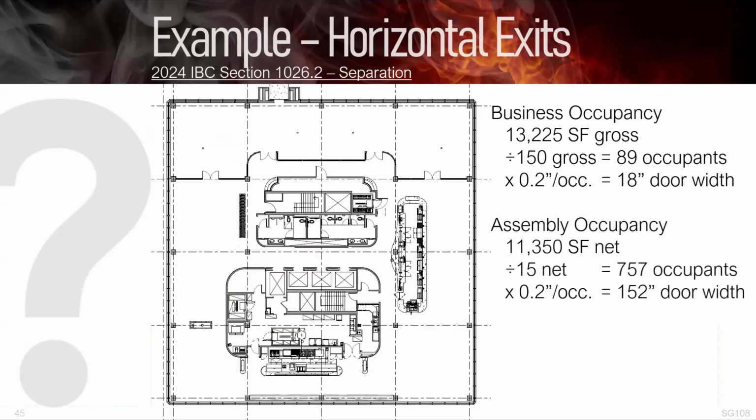But what if we wanted to change that to a restaurant? So we have this 12-story office building. We want to put a restaurant on the 6th floor to serve that building. And we can do that. And in fact, an architect came to me not too long ago with this exact floor plan to do exactly that. But when you change to assembly, your occupancy goes up.